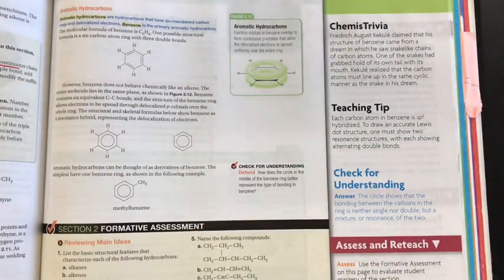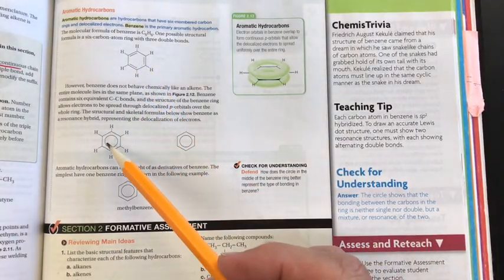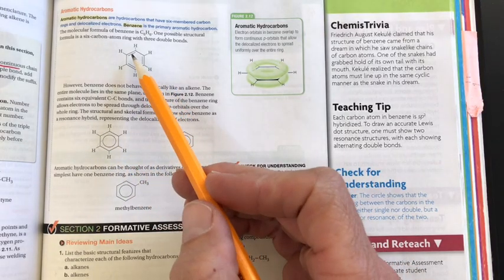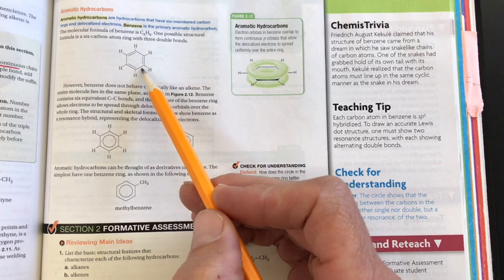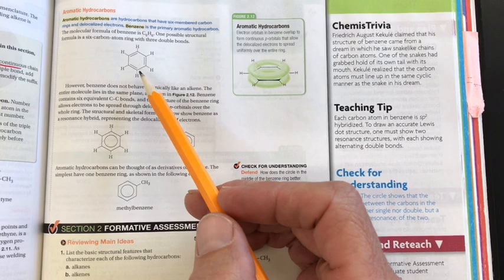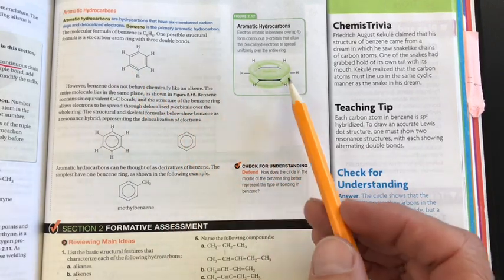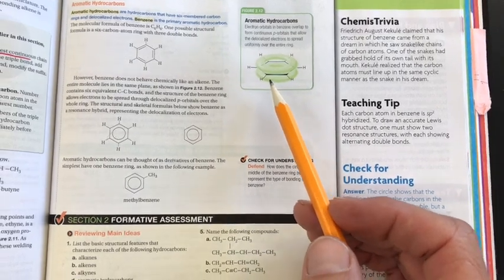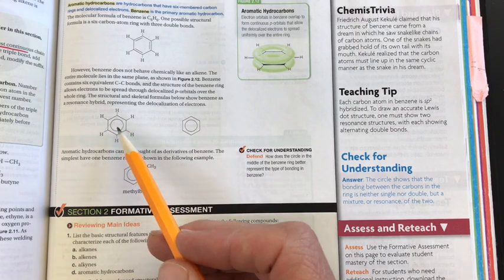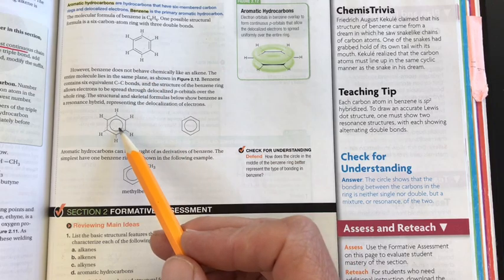All right, the last thing to point out here on this section is that all 3 of these different ways of drawing are correct and the same. Here we're showing single, double, single, double, single, double with the H's around there. Well, really, since these are delocalized electrons, they're not really double, single, they're flowing around. So to show that better, and also probably to be a little lazy instead of drawing 3 different lines, we just draw a circle in the middle, and that is to suggest that the electrons are going around. So this drawing and this drawing are the same.